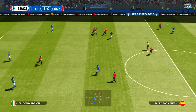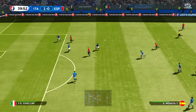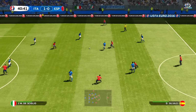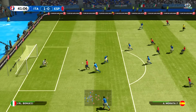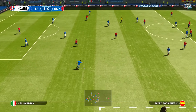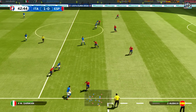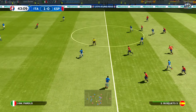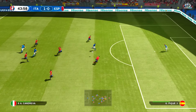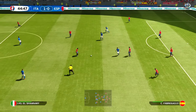Another piece of really good defending. Spain being made to look sloppy in possession here. Pedro plays it long. And out to safety. And it's Silva. Silva floats one over. Damian. Florenzi. Damian. Pirlo. Now it's Pella. Tries the route one option. Right through the middle. To be fair, that was tough for the keeper to handle.